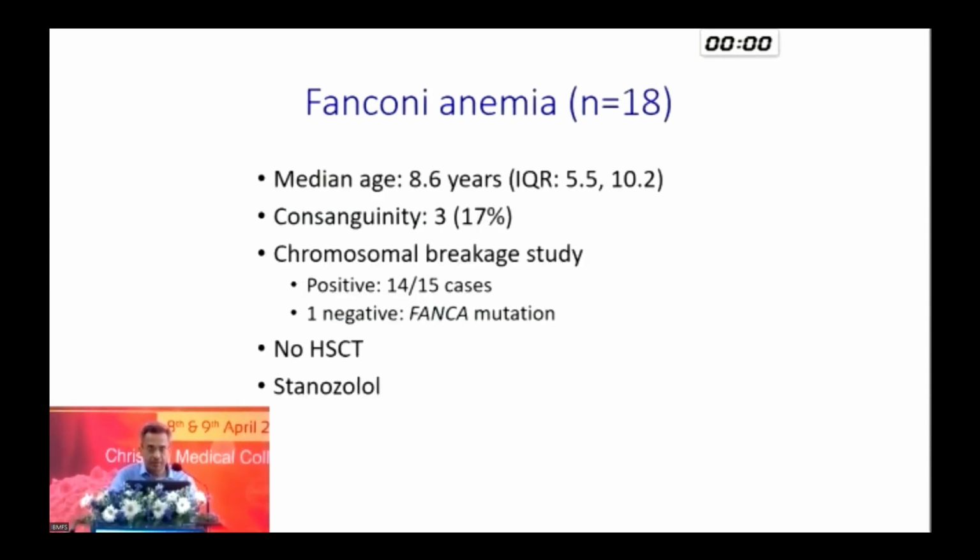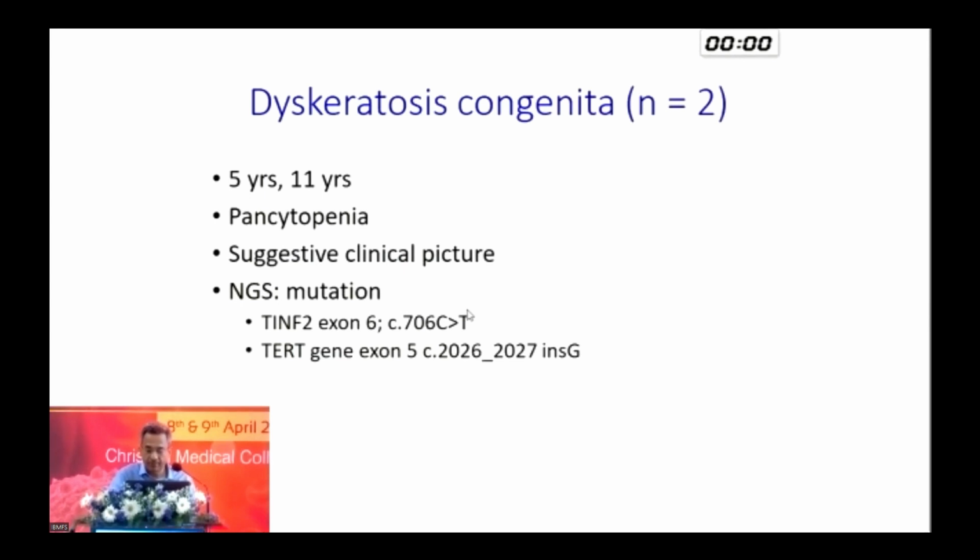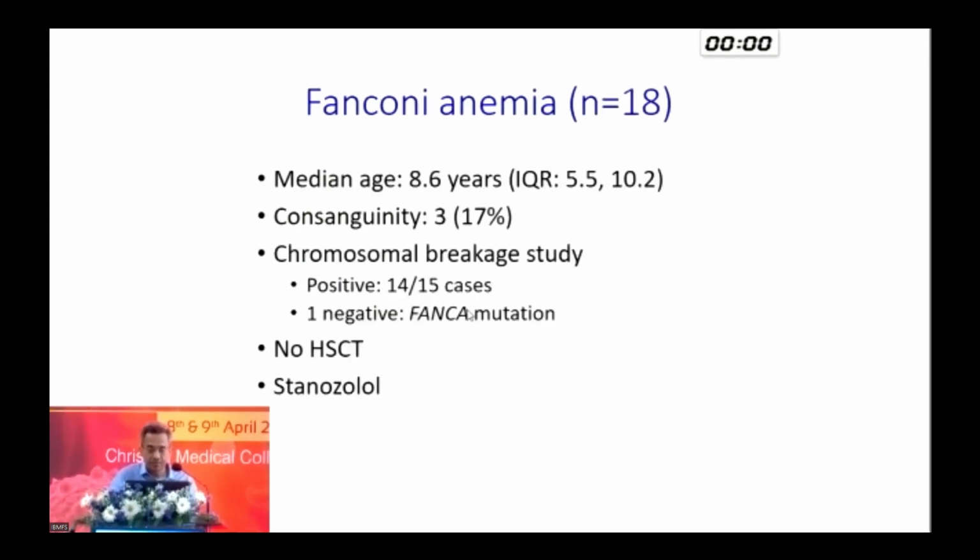So 18 cases of Fanconi anemia. Chromosomal breakage, as I said earlier, was positive in 14 out of 15, and one was negative, and he had a FANC-A mutation on NGS. All of them received stanozolol. None of them got the transplant for various reasons.